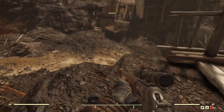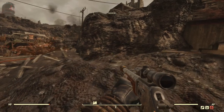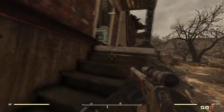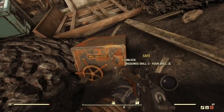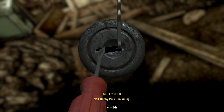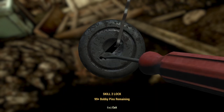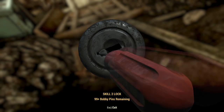Let's see if I can get back up here. Looks a little tricky. I'm gonna get tetanus running around here. Yes, there's a safe here. Fine, I'll open it. Oh, so close. Oh, come on. Oh, jeez. Okay.